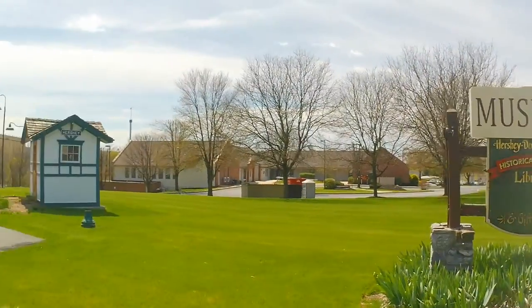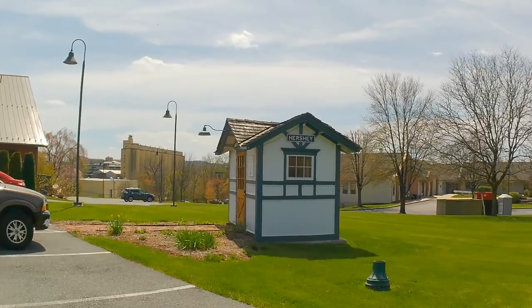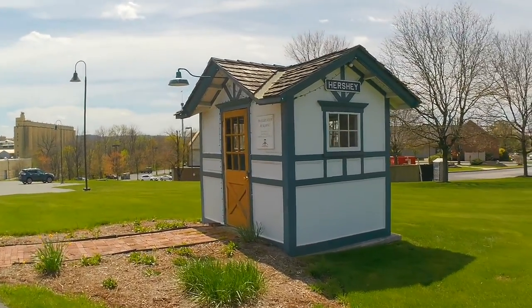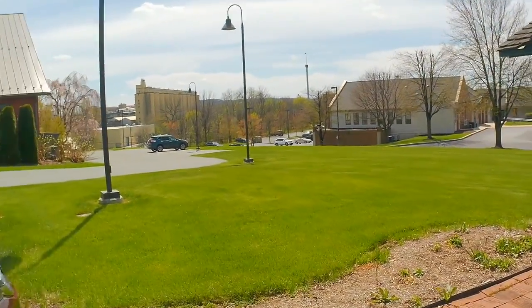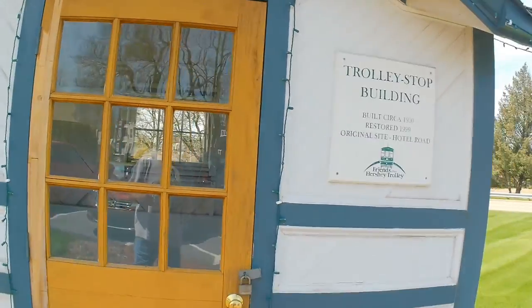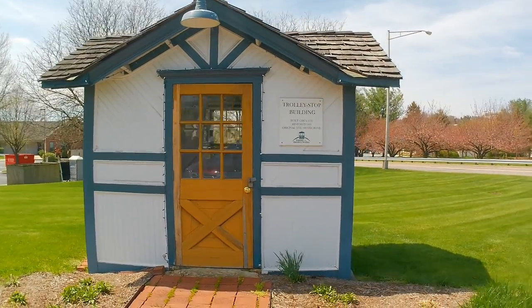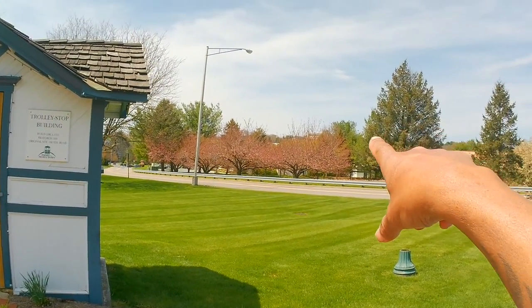So as you can see, there's the sign. And right here is an old trolley stop building, circa 1930. It's closed, so you can't go inside, but you can look through the window. There's nothing in there, but this is what one of the trolley stops would have looked like in town here. And it was originally on Hotel Road, which is up that way.